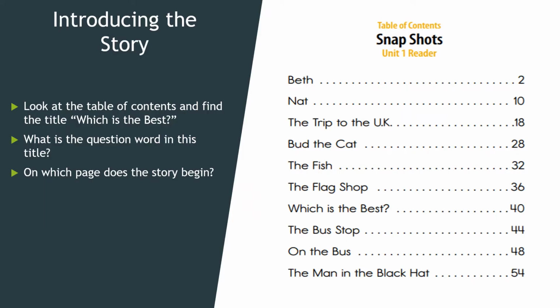Now, let's look at the table of contents and find the title, Which is Best? Do you see it? There it is. What is the question word in this title? The question word in this title is which. On which page does the story begin? The story, Which is Best, begins on page 40.